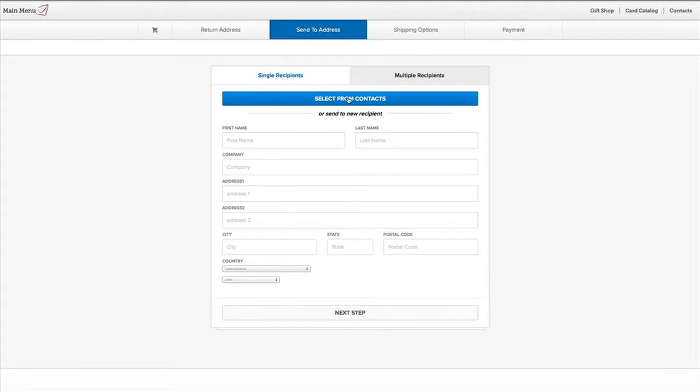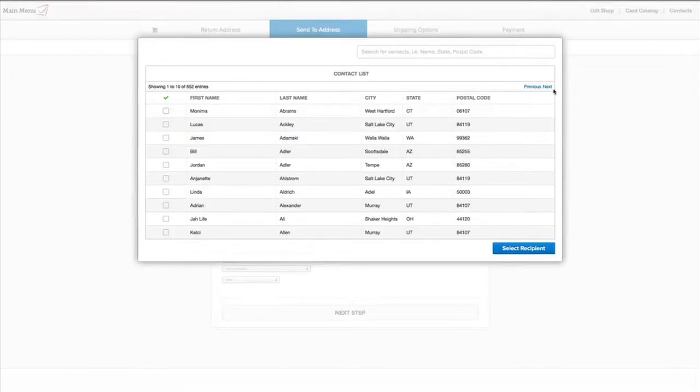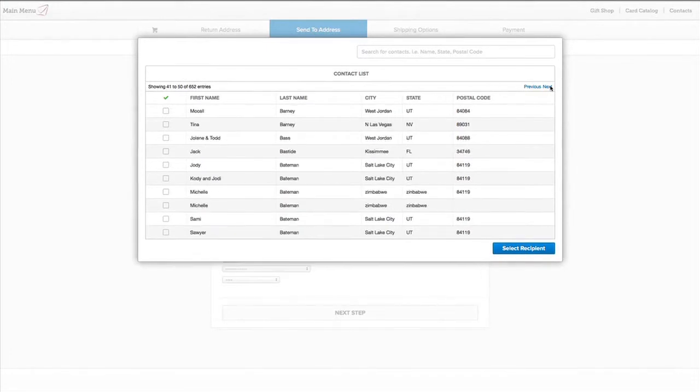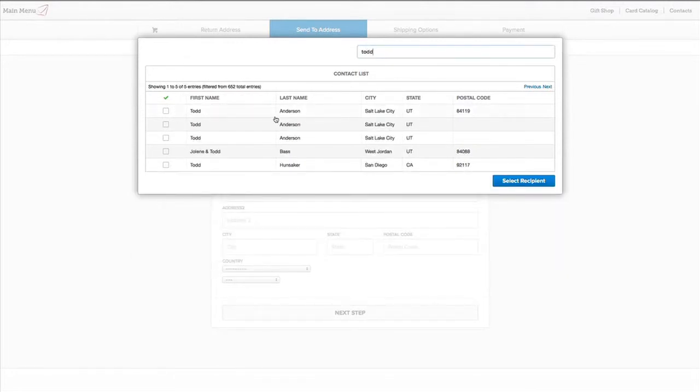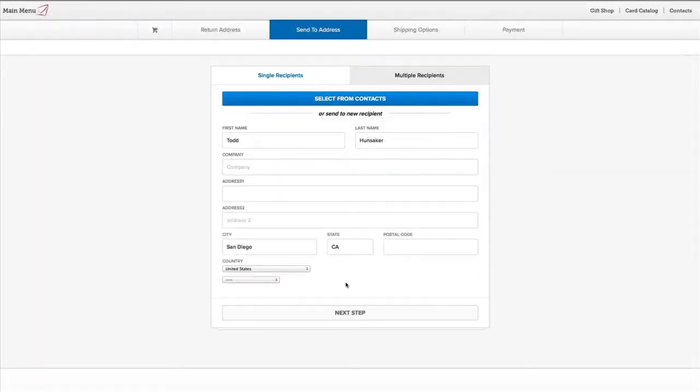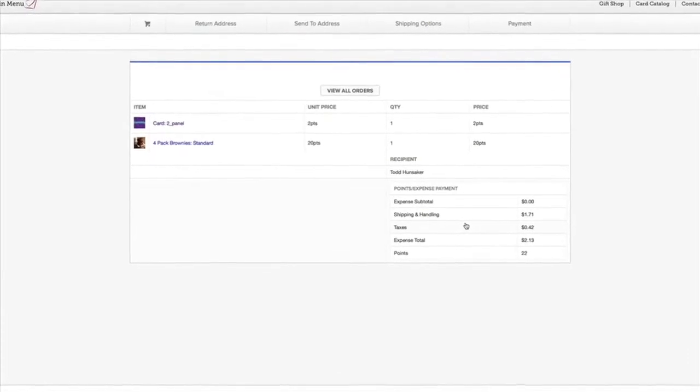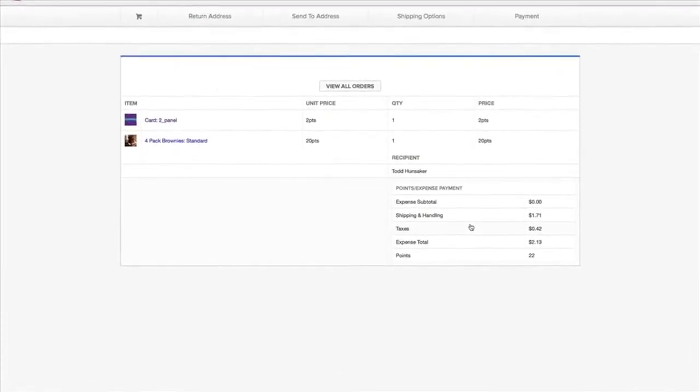This page here is my contact manager. You can load a ton of people in here, all of your friends and your family, every single contact you meet. The system will remind you of their birthdays and gives you a simple way to reach out to all of them. I simply find my son's name, click Select Recipient, and it loads in the information. I click through the final steps, confirm my order. That's it. My card and my gift is on its way.